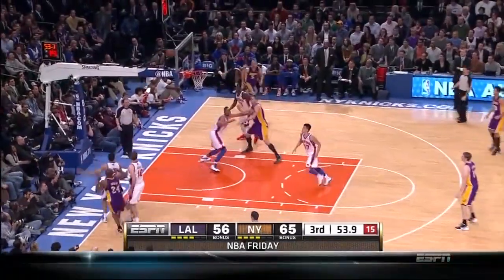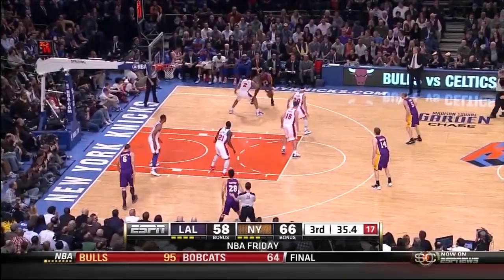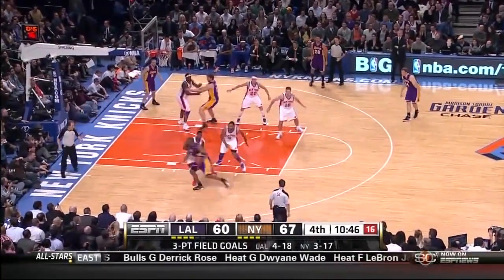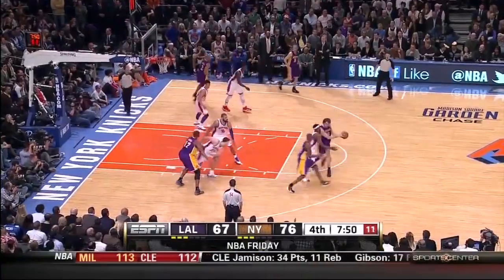Bryant spinning. Difficult shot for some. Yeah. Bryant shoots again and scores again. Good hustle play from Pau Gasol. Yeah, Novak's 2-for-8 in the three-point game. And Kobe Bryant, that one was easy.